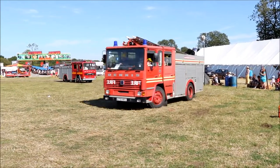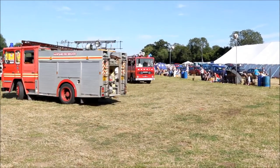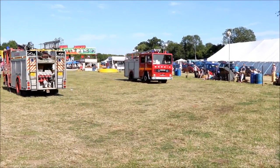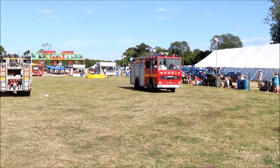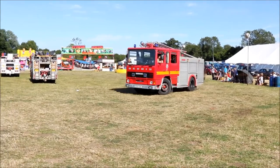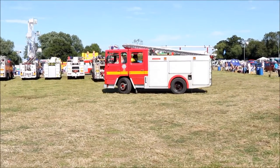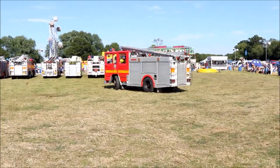This is Devon Fire Brigade. Devon Fire and Rescue Station at Hollington. Another Dennis from Brighton, West Sussex. Permission to come into land, please. This is Roy from Brighton. This one was stationed at Worthing.